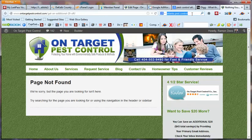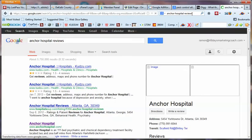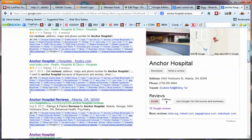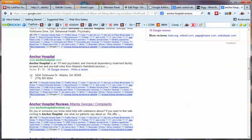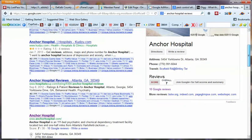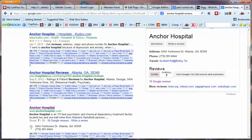I'll show you this. This site right here, I created this site, and within 24 hours, this is page 1 for this keyword phrase, Anchor Hospital Reviews. Now this is the whole psychology behind this, and I'm not going to take the time to explain it in depth, but what I can promise you is social bookmarking works. It probably won't get you to page 1, but it will boost your rankings.